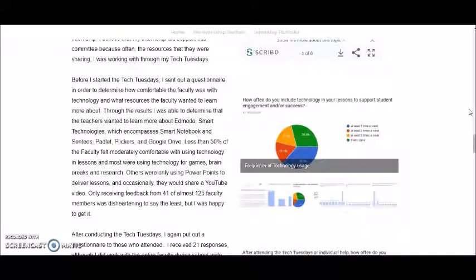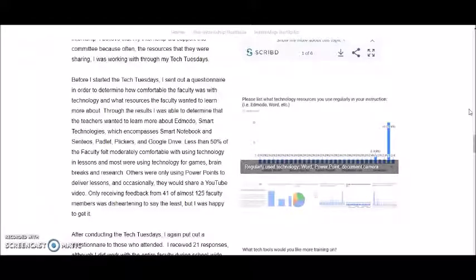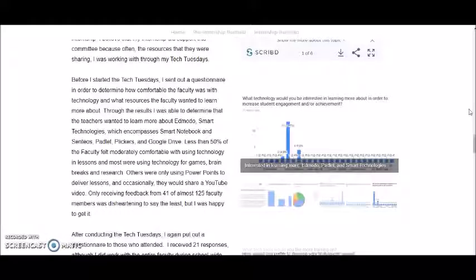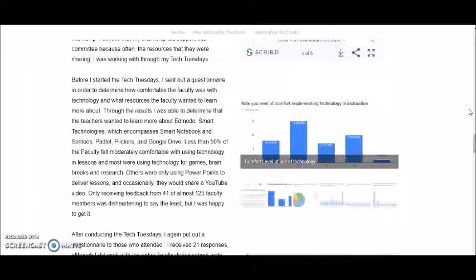Before I started the Tech Tuesdays, I sent out a questionnaire in order to determine how comfortable the faculty was with technology and what resources the faculty wanted to learn more about. Through the results, I was able to determine that the teachers wanted to learn more about Edmodo, Smart technologies, which encompasses Smart Notebook and Senteo, Padlet, Plickers, and Google Drive.